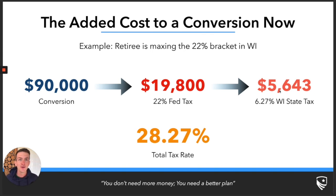So we're going to use an example here of somebody living in Wisconsin. Again, you can apply this to your state if you live in a slightly different state and have an idea of what your state income tax brackets look like. But let's take a situation where somebody's moving from Wisconsin to Florida. So they're moving from a state that has a relatively high state income tax to a state that has no state income tax. If you perform a Roth conversion, your state will tax that Roth conversion. That is a taxable event.